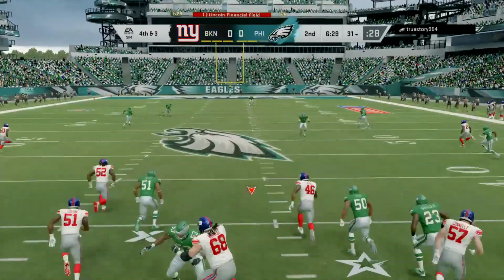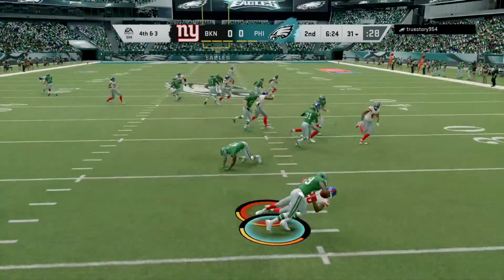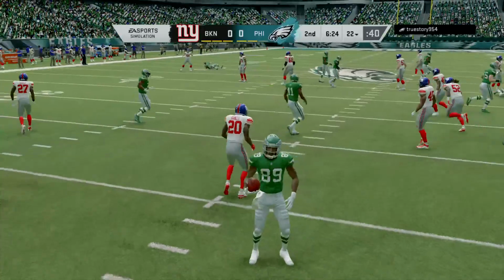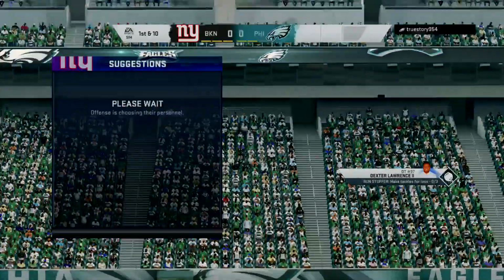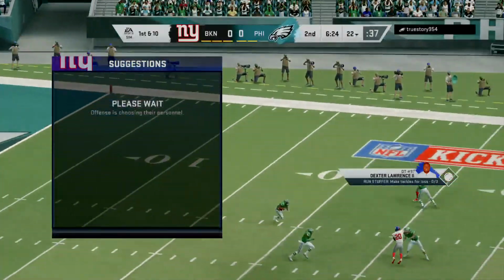He's been a busy man here in this 1st half as he gets it away. Here comes Grant on the return. Yeah, that's a 48-yard punt with the coverage holding him to 3 on the return. And the Eagles will have it, taking over 1st and 10.